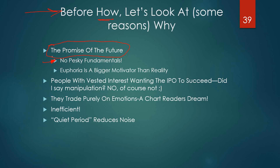So I looked at one of the IPOs that were long and I noticed that they actually lost $2.93 and the IPO was trading around $16 a share at the time. And they lost nearly $3 a share. So that's on the prior year. So that's a significant loss. So there's no fundamentals to worry about, okay? And fundamentals can kind of muck up a trade.